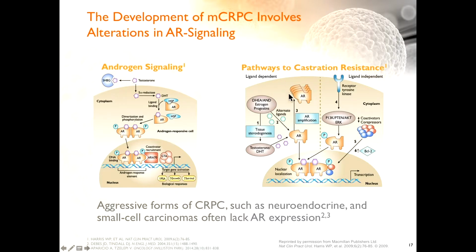So again, this slide is actually very good because it's really giving us all the potential pathways, ligand dependent. And we're going to talk about a few of these briefly. It's not going to be an exhaustive treatment. I'm just trying to expose you to what are the things that we need to be looking at. What are some of the labs doing? What are some of the companies doing?